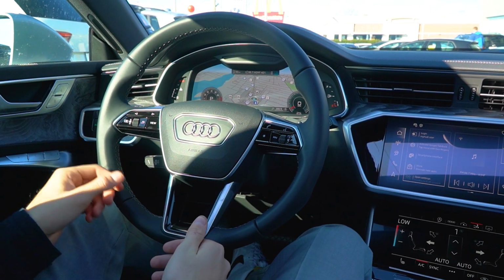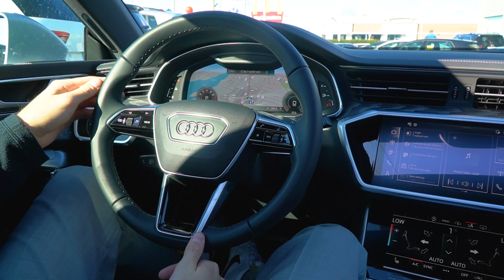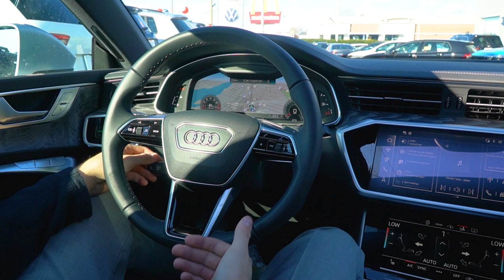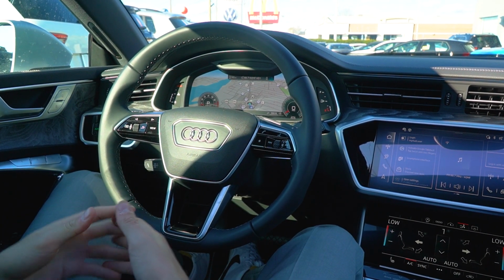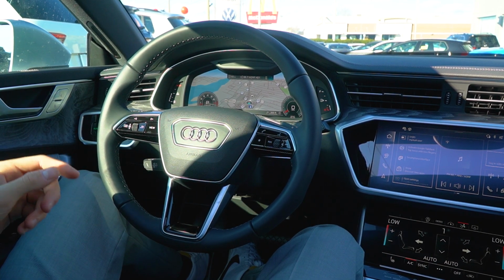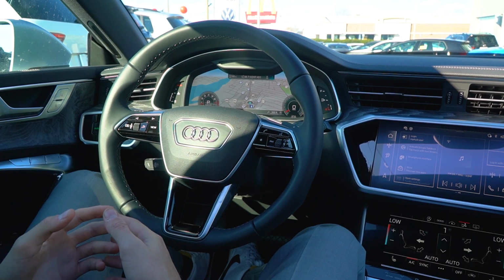Now, we do still get our basic lane guidance, but the car does not fully take over for you in traffic like the other one does. And we do still have cruise control, of course. It is just not adaptive cruise control in this vehicle, so it will not brake for you automatically. It will brake for you if it does sense that the vehicle is going to get into a crash, which is a very nice thing to have in this trim level.